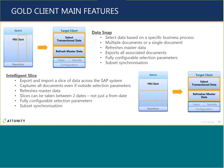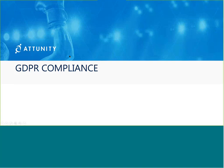Okay, those are the main features. So let's get on to the meat of this.